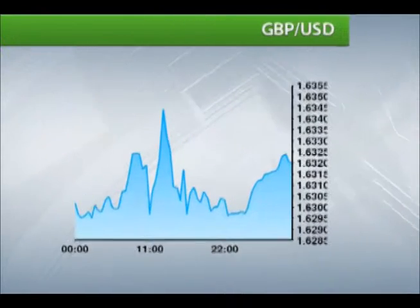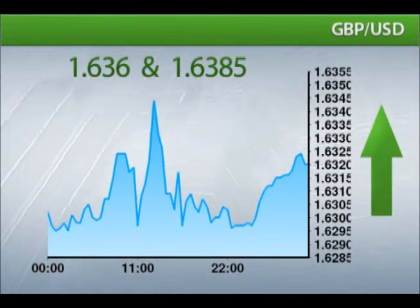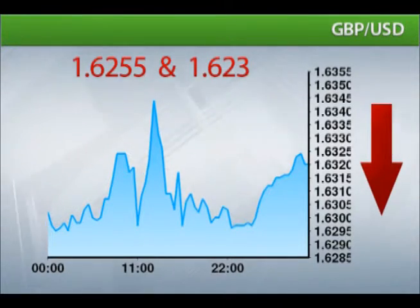1.3675. If you trade British pound against US dollar, our preference is to open long positions at 1.6295 with targets at 1.6336 and 1.6385 in extension. The downside breakout at 1.6228 will open the way to 1.6255 and 1.6223.